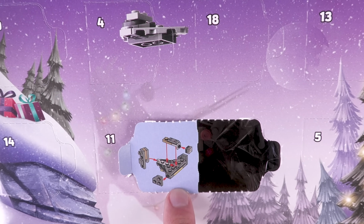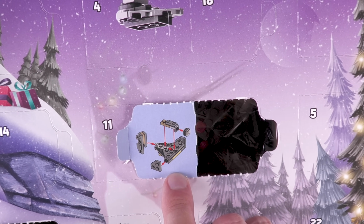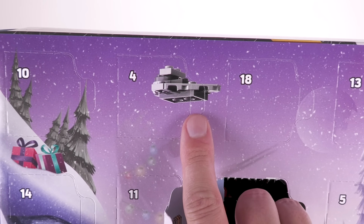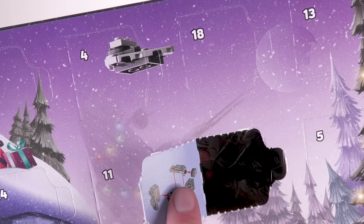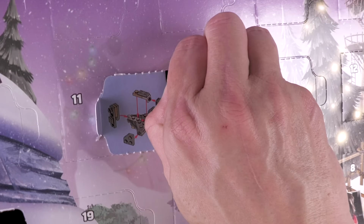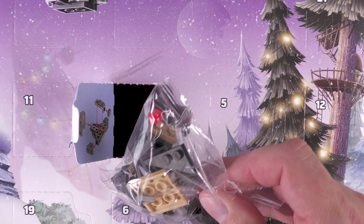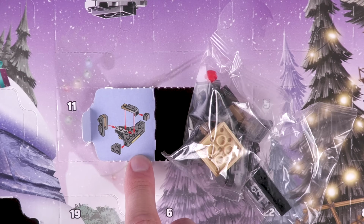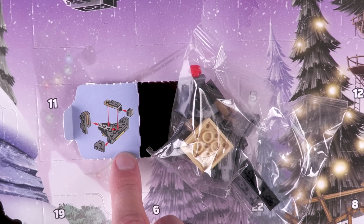I have no idea what that is. It's definitely not the Millennium Falcon. Is it that thing there? Maybe? No, it's definitely got more parts. In fact, let's have a look. Actually quite impressive little bag of parts there, but do they add up to an impressive ship? Let's put it together and see if we can figure out what it is.